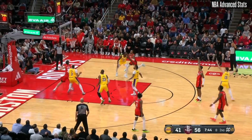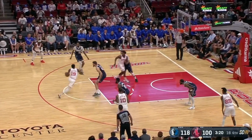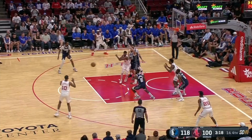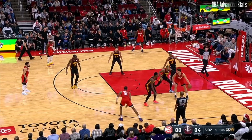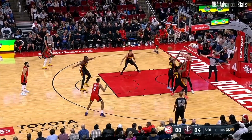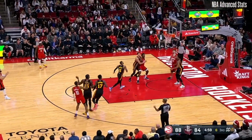Up top to Smith, contested triple. When playing off the ball, Jabari also has a really good feel of spacing, constantly shifting to open spots on the perimeter and setting up wide open catch and shoot threes. Watch him here feed the ball down to Şengün, and as his man leaves him to double the ball, Smith is going to shift up towards the top of the key, which gives him plenty of airspace on the catch to get the shot off.